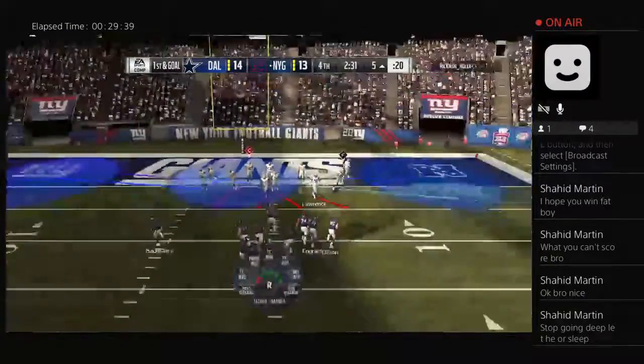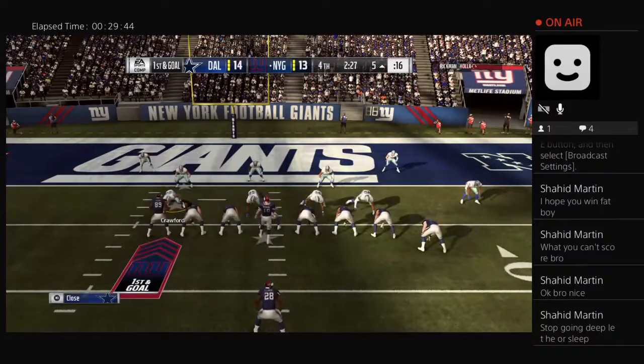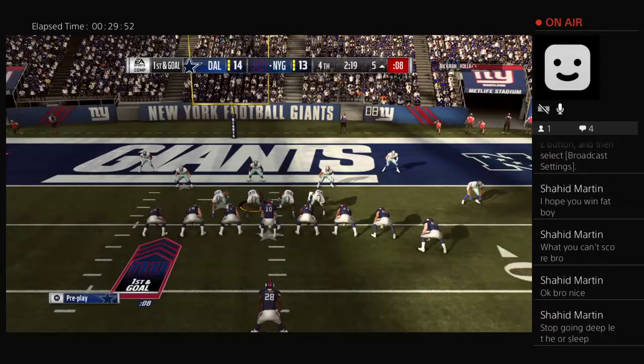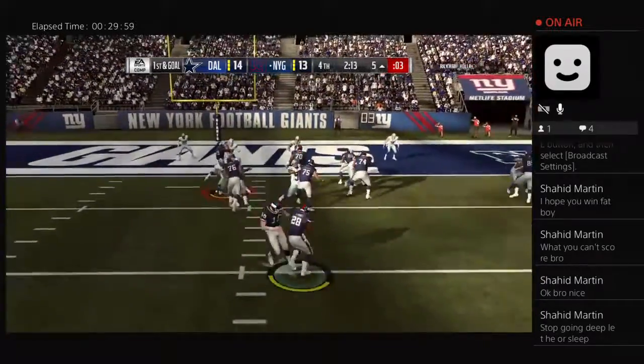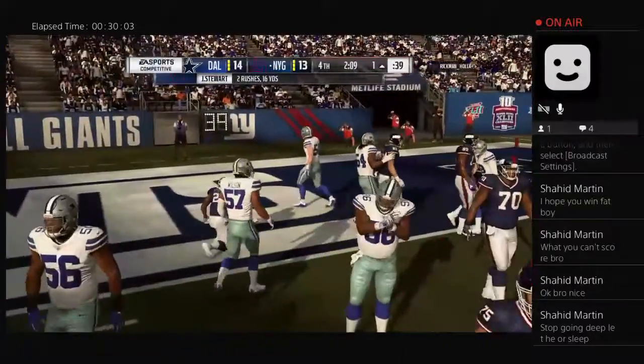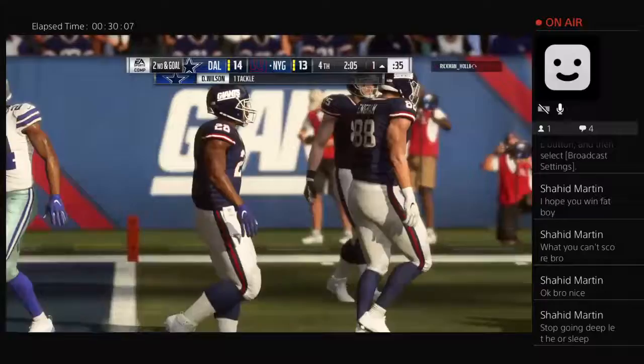And the question now, how do they want to work the clock here on 1st and goal? A field goal would give them the late lead. Stewart is the lone setback. And they'll give it to him here. And able to push his way forward here for a good little gain. A pickup of 4 on 1st down. It'll be 2nd and goal.